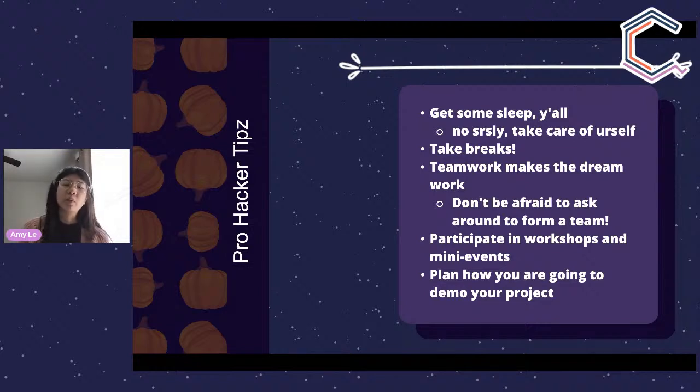Teamwork makes the dream work. So again, don't be afraid to ask around to form a team. I know there are some people that come to hackathons that work on a project solo, which is fine too. But it's better to work on a team, because the collaboration and learning aspect of a hackathon is really what makes it a hackathon. So don't be afraid to ask around.